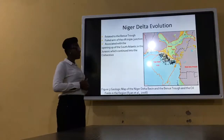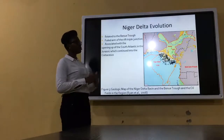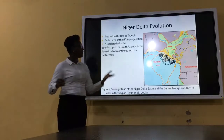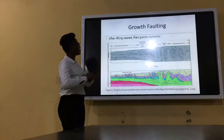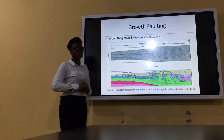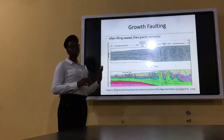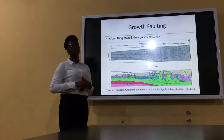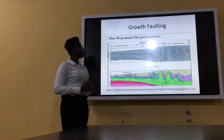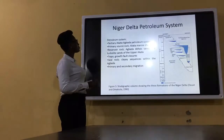And the Niger Delta Basin is a very prolific hydrocarbon province, and this map shows the numerous oil and gas fields, both onshore and offshore. Also, after rifting, then gravity tectonics. We have growth faulting in the Niger Delta Basin. Growth faults as well as rollover anticlines and synthetic and antithetic faults formed as a result of the shale diapirism of the Akata shales, resulted in broad faults which are seen depositional with the Agbada formation.